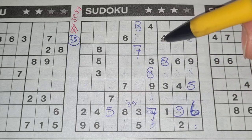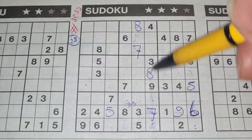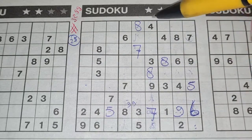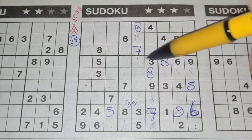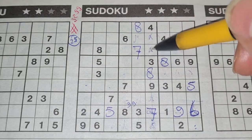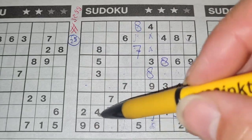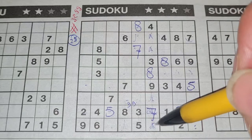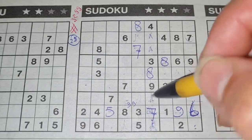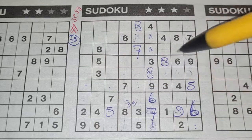Then. 1, 2, 3, 4. 4 missing numbers in this column. One of the missing numbers is 6. We see here 6 in this big square. So no 6 in these 2 boxes. The 6 could be here, could be there. Well, we have a 6, another 6 there. So no 6 there. The only place for the 6 should be there. Alright.